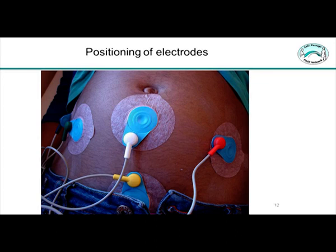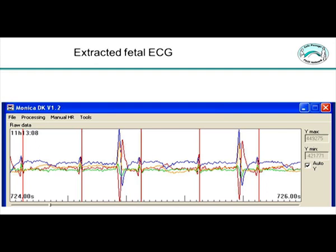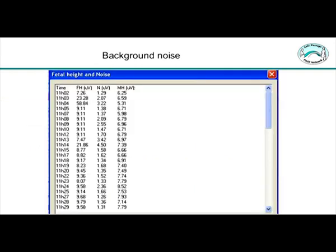Here's an example of the positioning of the electrodes at recording before 20 weeks. And these are the raw material we collected. That's very clearly the maternal ECG, and that is the fetal QRS complex between that of the mother. We then extracted the data, and here one could clearly see the red lines indicate where the fetal complex was detected to use for further analysis.